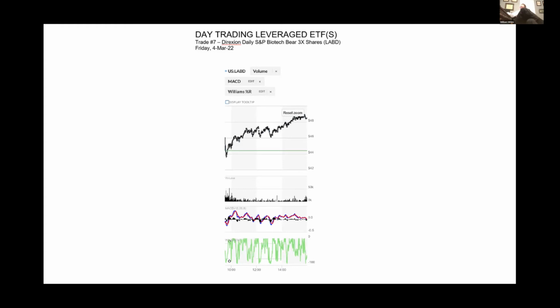And this was my most profitable trade of these examples. So I got just about all of this. I got 5% on this trade.